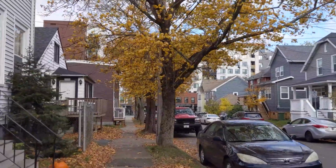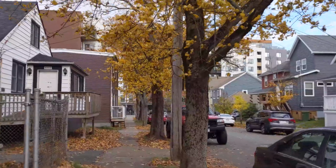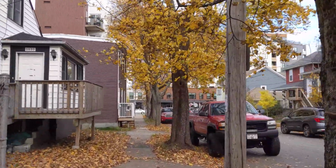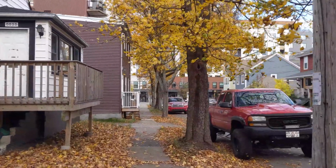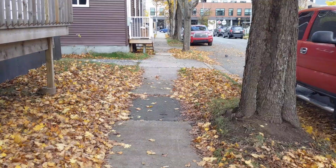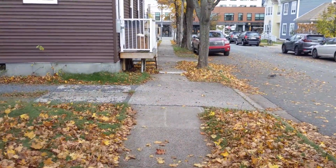Maybe one day we'll have a little more money that we can spare to put into a residence, and I can move and come over here. But right now, I must stay where I am, and it's not that bad. It's just that I would love to live in this neighborhood right here.